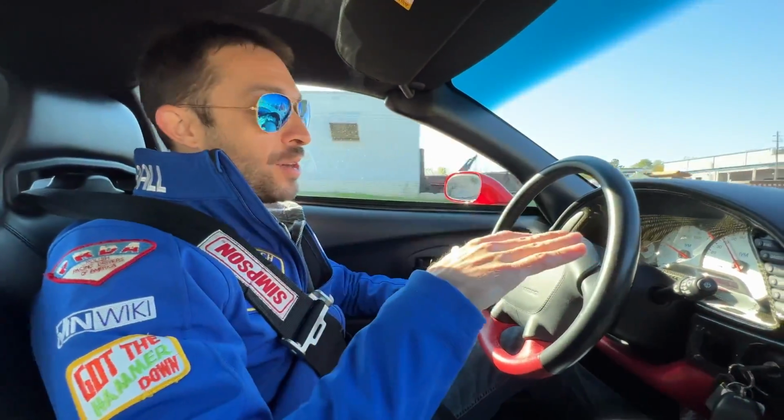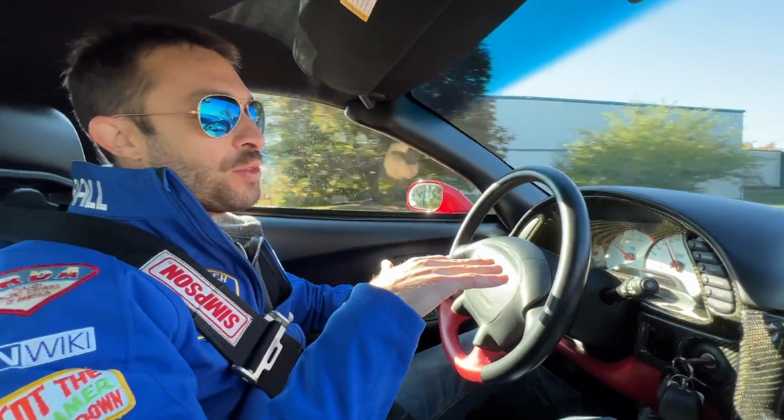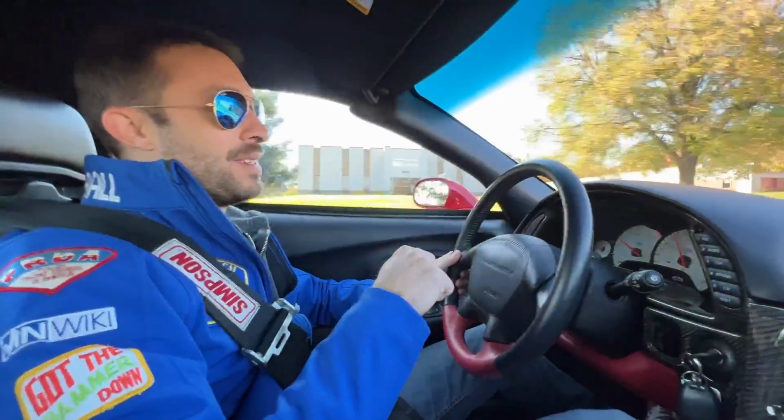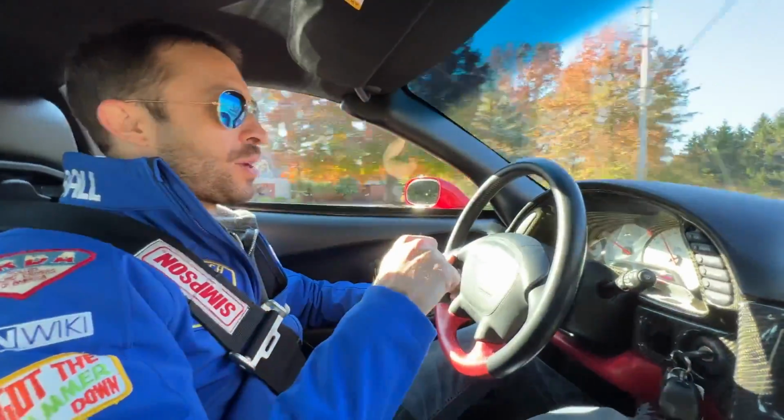It's also held to the ground by incredibly wide tires. We have 355s in the rear and 295s in the front. To put it in perspective, a Porsche 911 has 295s in the back. These tires are incredibly wide.